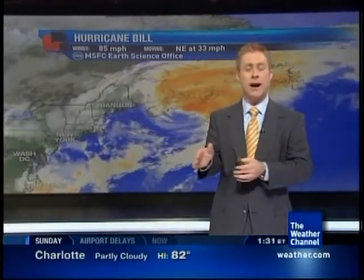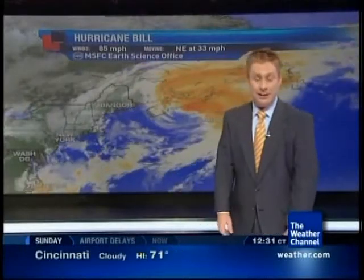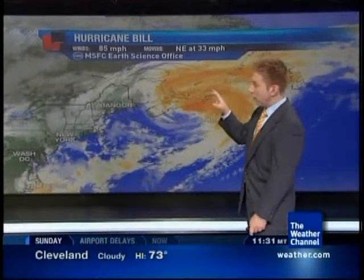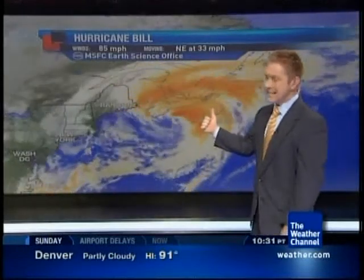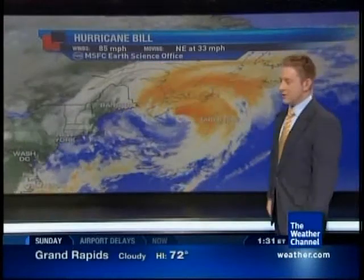That scale goes from 1 to 5, 3 being major hurricane, 5 as high as you can go basically here. That's 156 miles per hour and above. So we're at about half that right now, a little more than half that. Thank goodness, right? And another piece of good news, looks like it'll be missing a good chunk of Nova Scotia. Still a little too early to tell as far as Newfoundland goes.